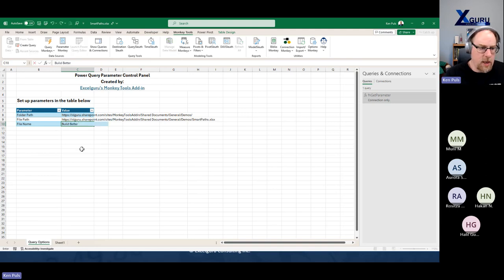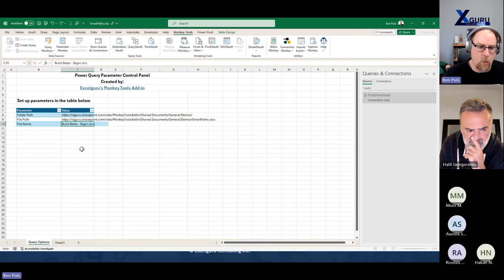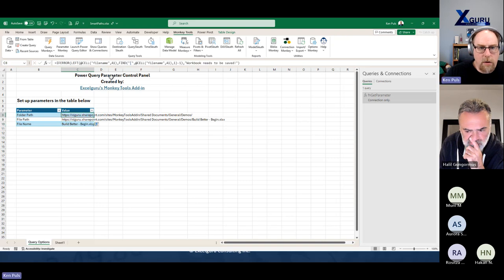I'm going to go and change the name of the file to just buildbetter-begin. This is a specific file that I'm going to work with. And I'm going to update the file path to say equals this and build better. Okay, so I'm now using the default function to go and grab my folder path, but I've built my own custom file path for the file that I'm looking to target.